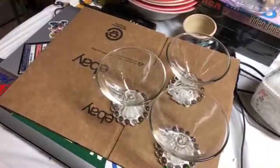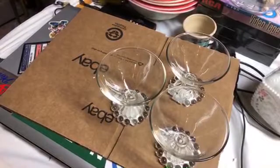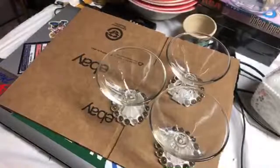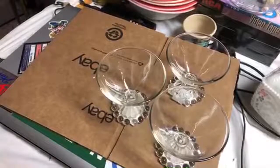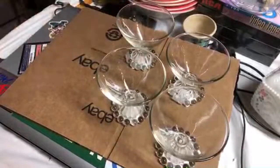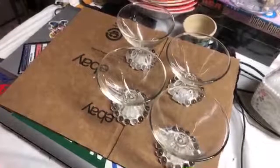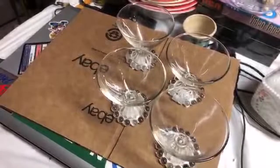So, get these out of the way for now. And that's what a lot of this is. It's just adding up. It's just collecting till you get enough to sell in a lot. It doesn't sell that great by themselves, but if you put enough of them together, the people will come and buy them from you. More newspaper.